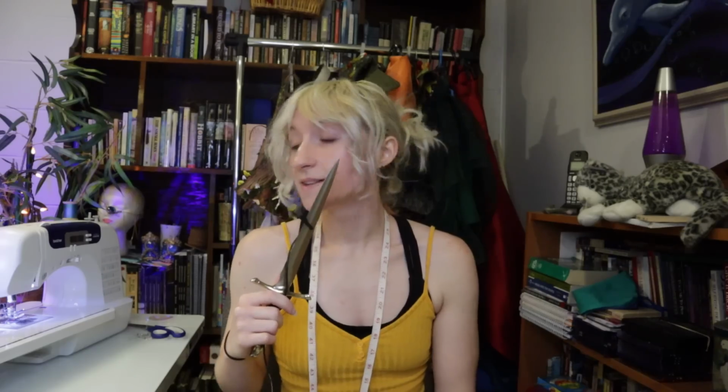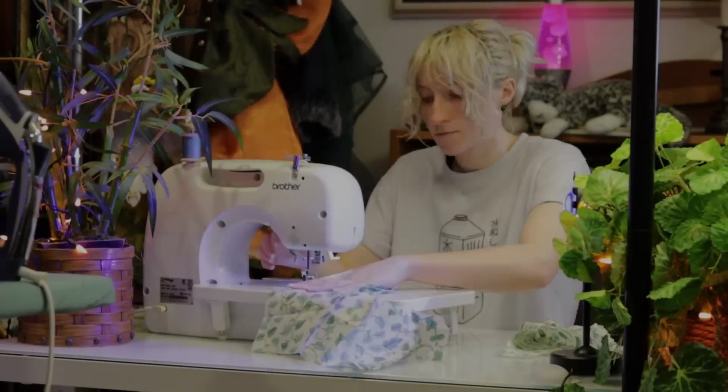Anyways, I'm not gonna do buttons right now because I forgot to buy buttons the other day, and I still have to do that. So instead, next, I'm just gonna start tackling the bodice. Which sounded like a great, efficient idea, right?